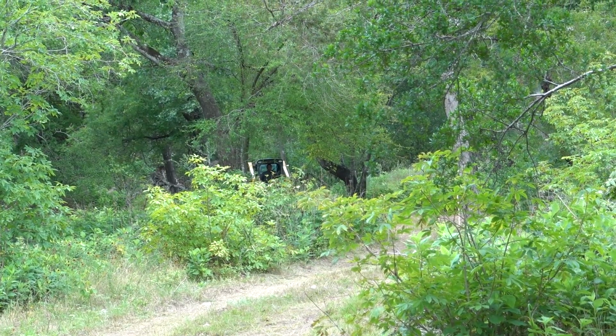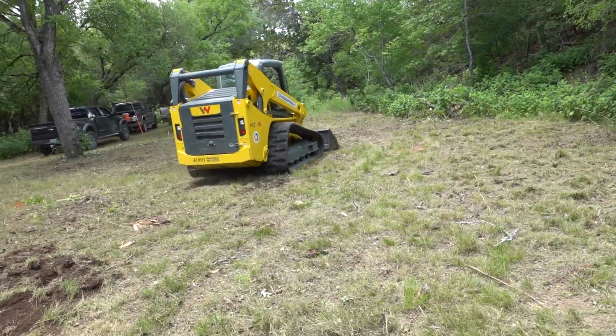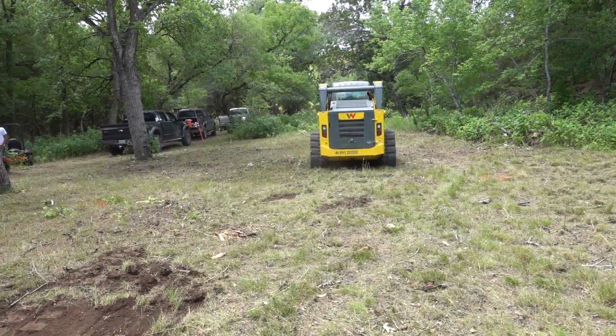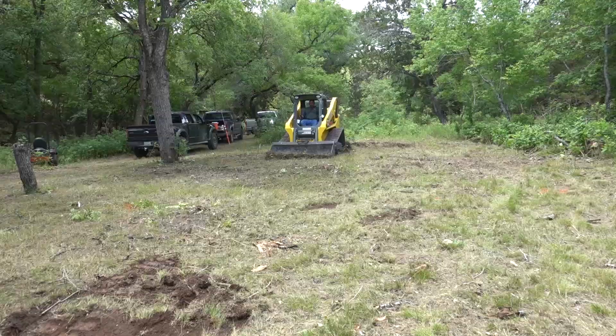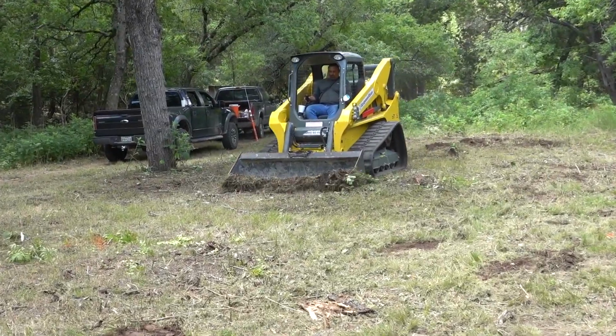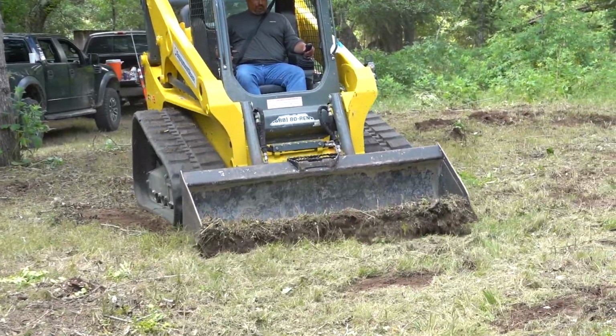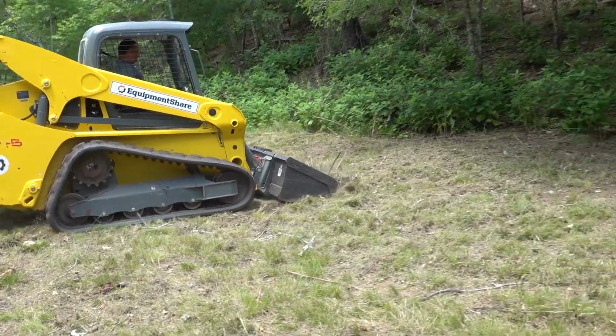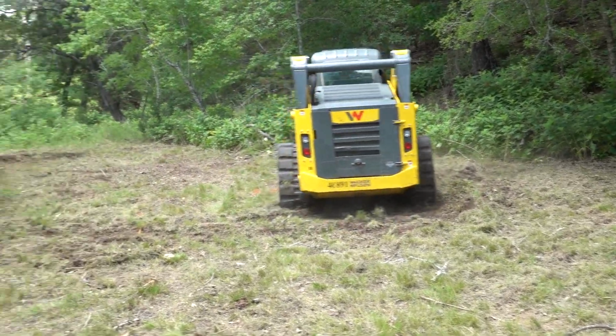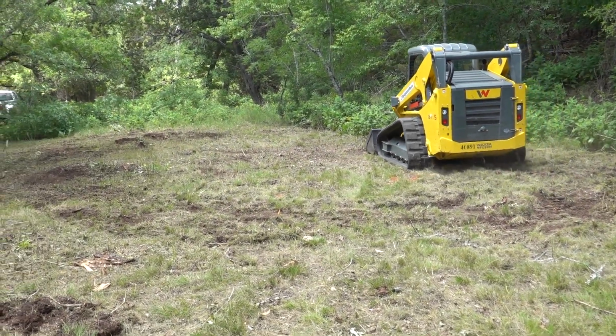The cavalry has arrived. So he's here to scrape out all the junk we don't need and also kind of start the leveling process. As you can see, he's just kind of taking the top level off right now. So we mowed earlier just so that we could see what all is down there. He's just gonna scrape all the junk, get it out of the way, and then we'll start trying to get level.